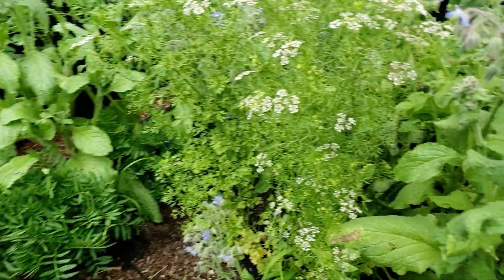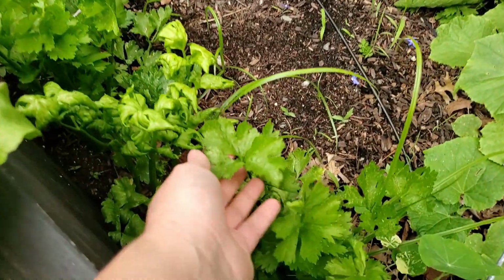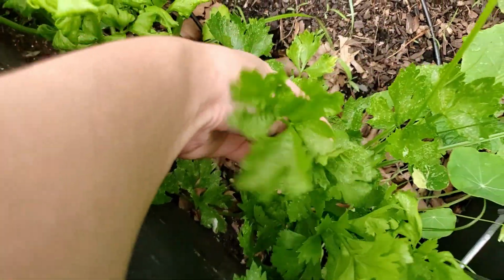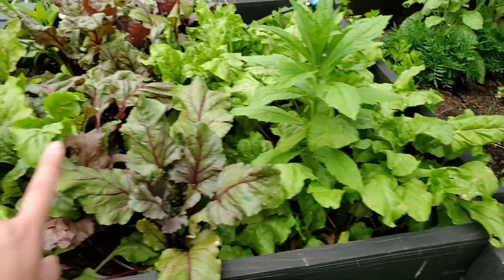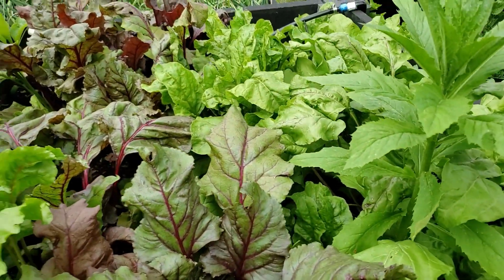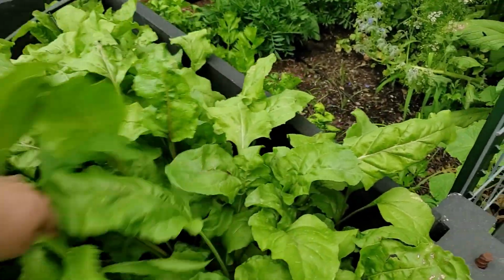I also have cilantro here, and then this is celery, which I got from the garden center as well. And you can see it does look quite a bit like celery. Not quite ready to harvest, but it's looking good. This is our beet bed. I had beets in here last year as well. This year, however, this is a big old weed, which needs to go.